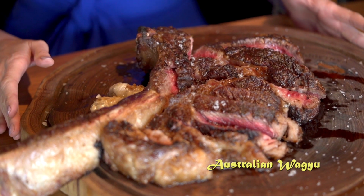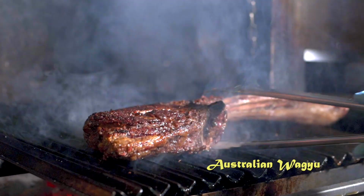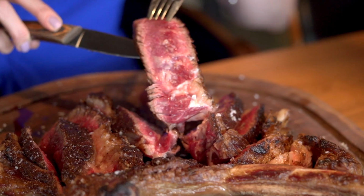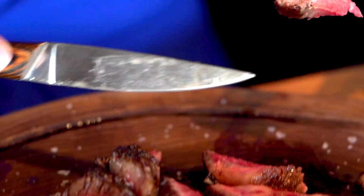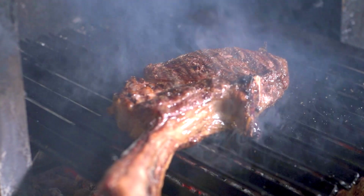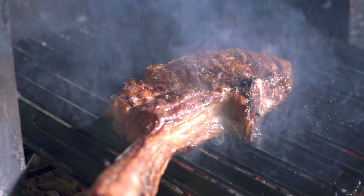Here we have a tomahawk of the Wagyu. The Wagyu needs no introduction to the Malaysian market. I think this is quite a popular steak here. The aroma is quite subtle, and it really is quite a tender, buttery piece of steak. Very gentle flavors.